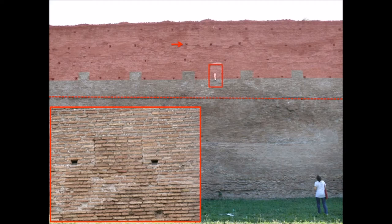You can also distinguish the putlog holes, that is to say the holes left by the logs placed for the scaffolding, for the construction, which are not visible in the earlier phase. And we have also the loopholes for the archers, which are a very typical element of the Honorian phase.